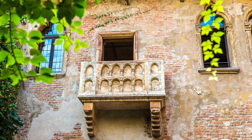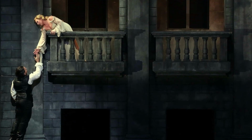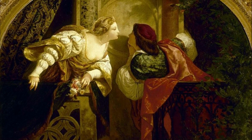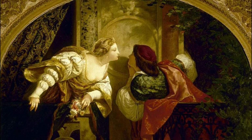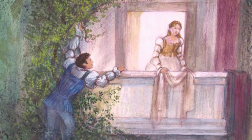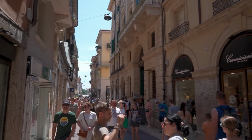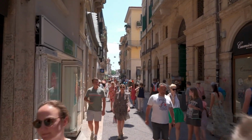This is where, in the famous balcony scene in Romeo and Juliet, Romeo sneaks into Juliet's yard. He sees Juliet appear on her balcony, and Romeo overhears Juliet wishing that Romeo wasn't from the rival family. He then reveals himself to her, declaring his love. They exchange vows of love and plan to marry, despite the feud between their families.